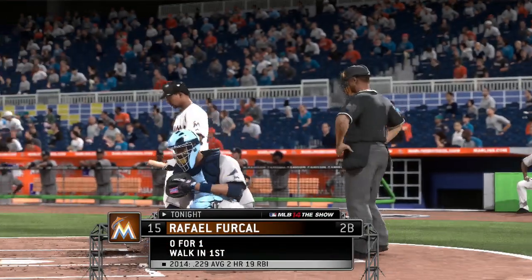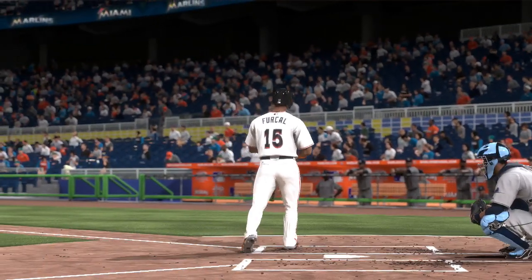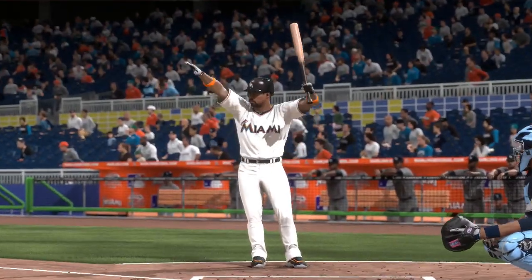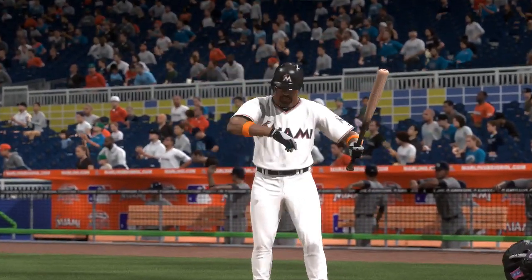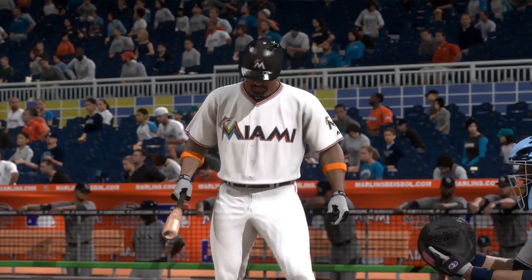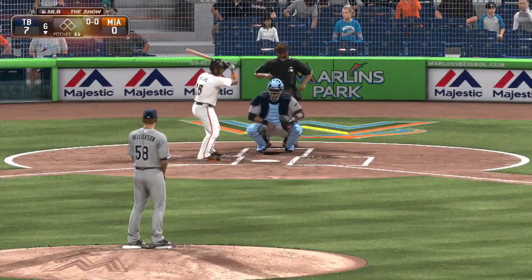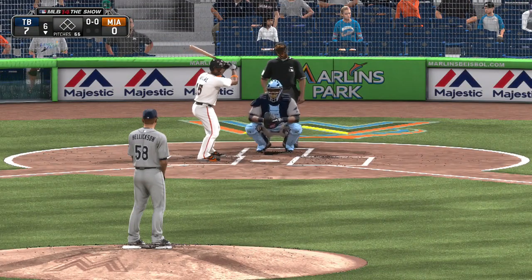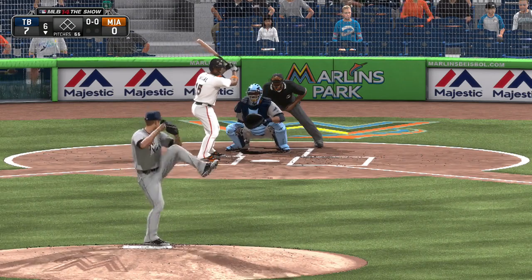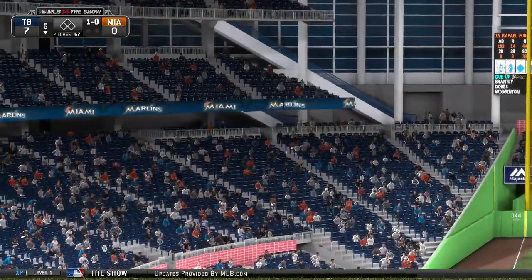Rafael Furcal will come in now to begin their half of the 6th, and it's been a struggle for them so far. Just 3 hits through the first 5 innings. And that's certainly not going to be enough to get the job done. And as the scoreboard bears out, if they want to get back in this game, I think this is the inning that it needs to start happening. Now the first pitch. Fastball too high to start him out here, 1-0.